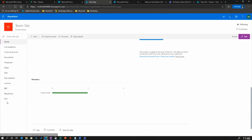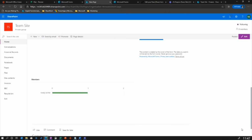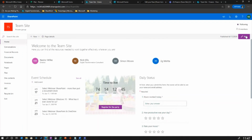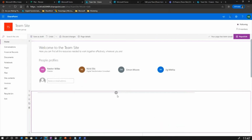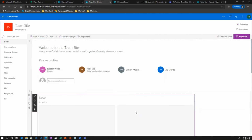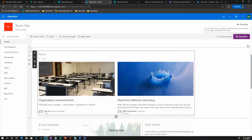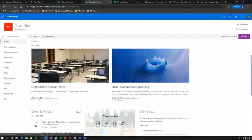News. So news takes us on to the news posts. Now, as you can see, it's the same basic thing. So if you're developing a page or developing a news post, it's exactly the same. So I'm not going to go through it in detail. What news does is, if I were to come back here, I can edit this home page. So I'll tell you what we'll do, we will put the news here, republish that, and because I identified that page as being news, it's going to preload it in there.